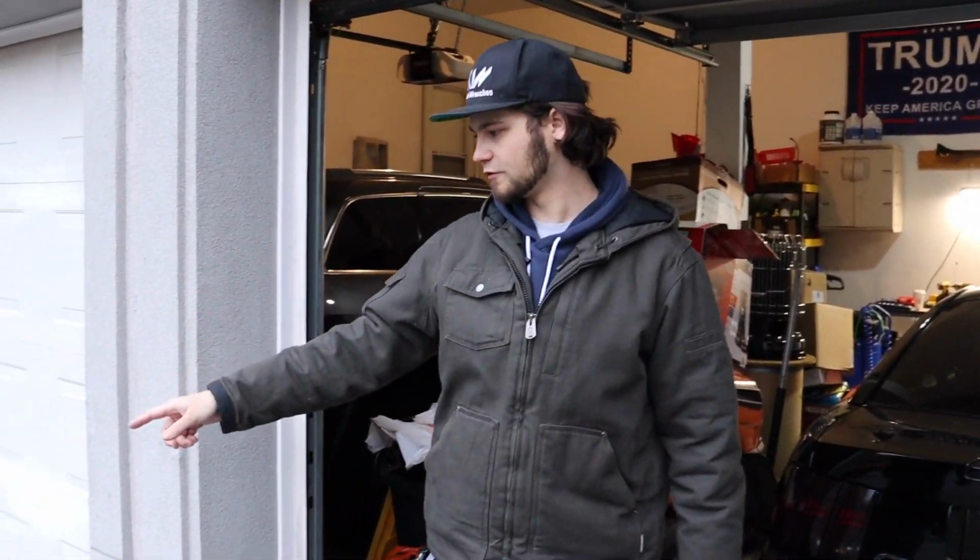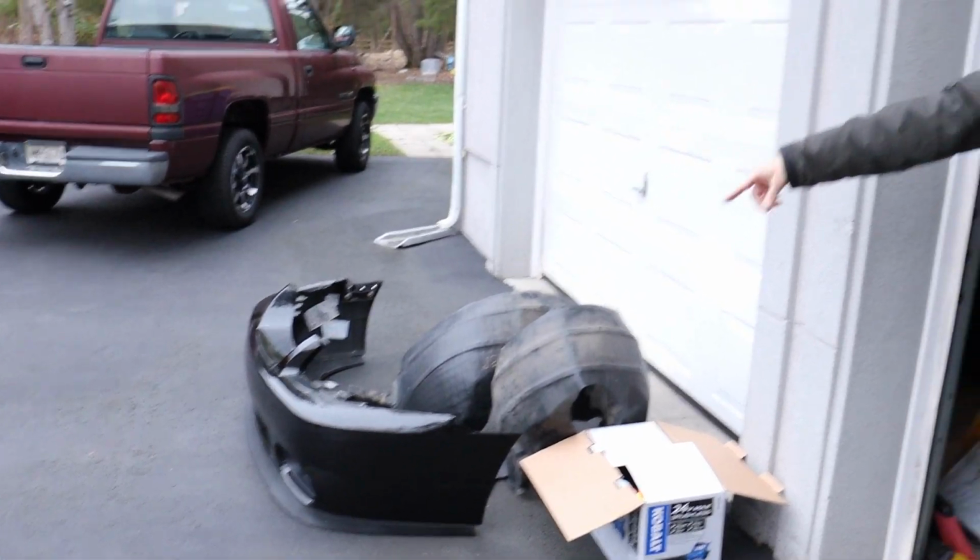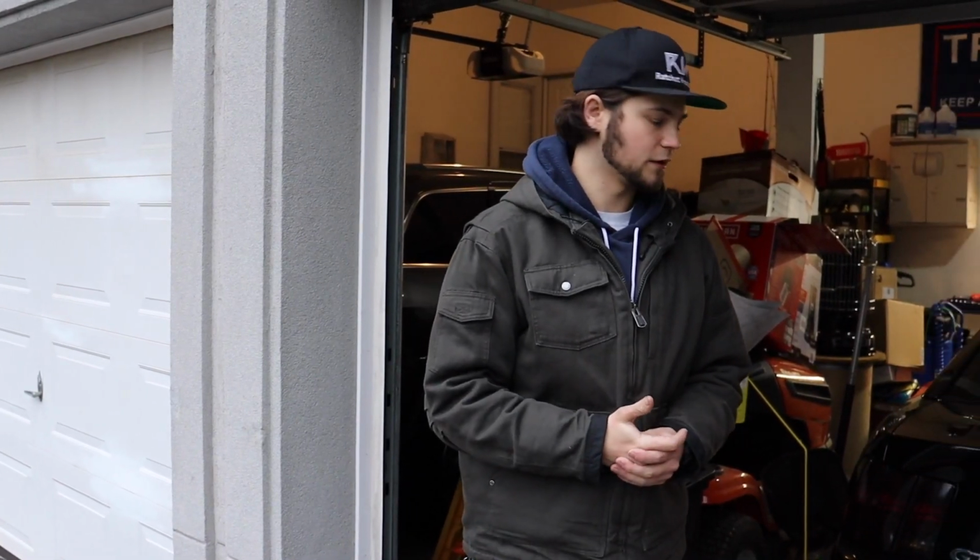We do have to button up a few things. We're gonna put the wheel liners back on, the front bumper back on, because the tuner will be driving it on the street to optimize the tune and everything. So he did request us to put everything back on. Just for our sake, it was easier to have it off while working on it.